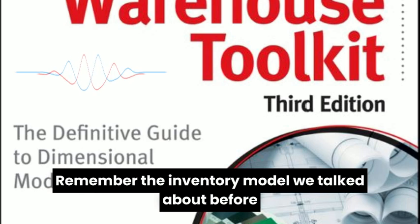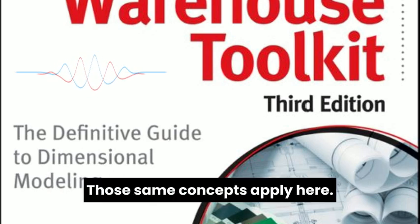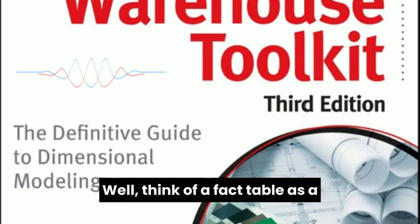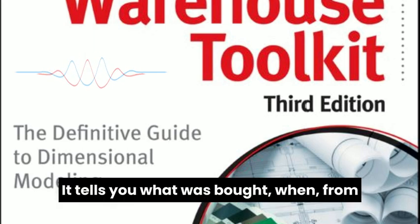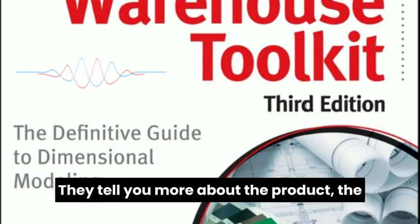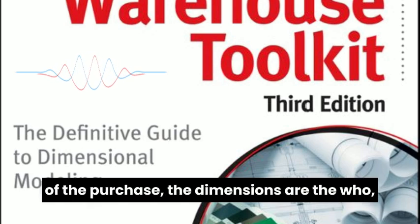Remember the inventory model we talked about before with the fact tables and dimensions? Yeah. Those same concepts apply here. Okay, so remind me, how do those fit into the procurement picture? Well, think of a fact table as a record of each purchase. Okay. It tells you what was bought, when, from whom, and for how much. Right. The dimensions then provide context. They tell you more about the product, the supplier, the date, and so on. So if the fact table is the what of the purchase, the dimensions are the who, when, and where.